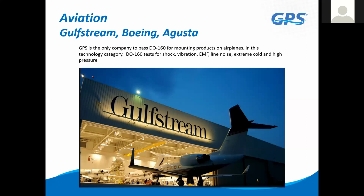We are talking to many different carriers today since COVID-19 came along. So we are in the process of talking to them, and maybe someday we can have our technology on the aircraft that we are flying in.